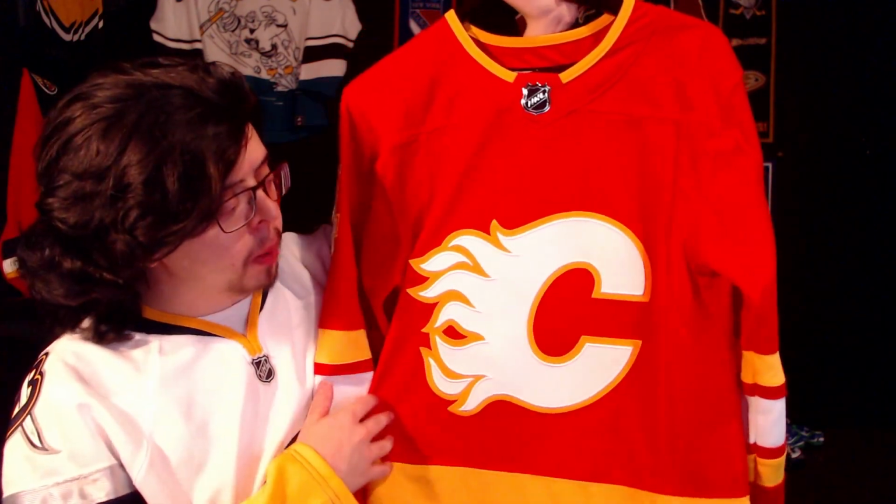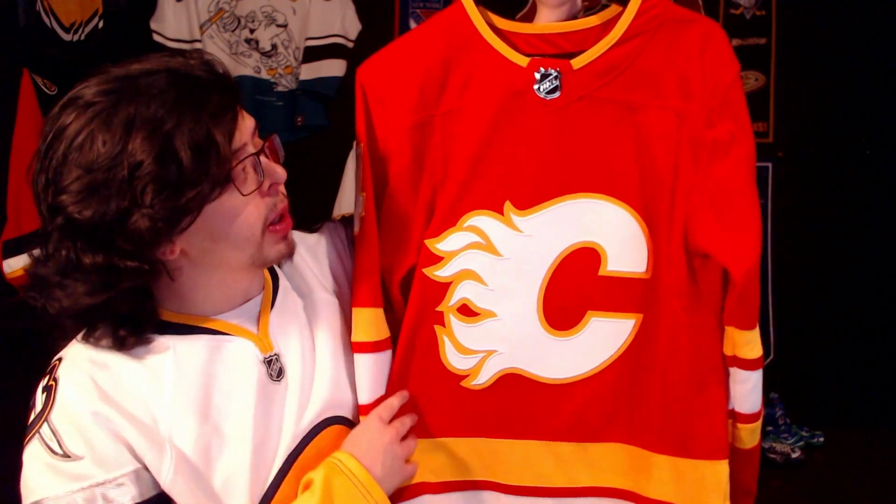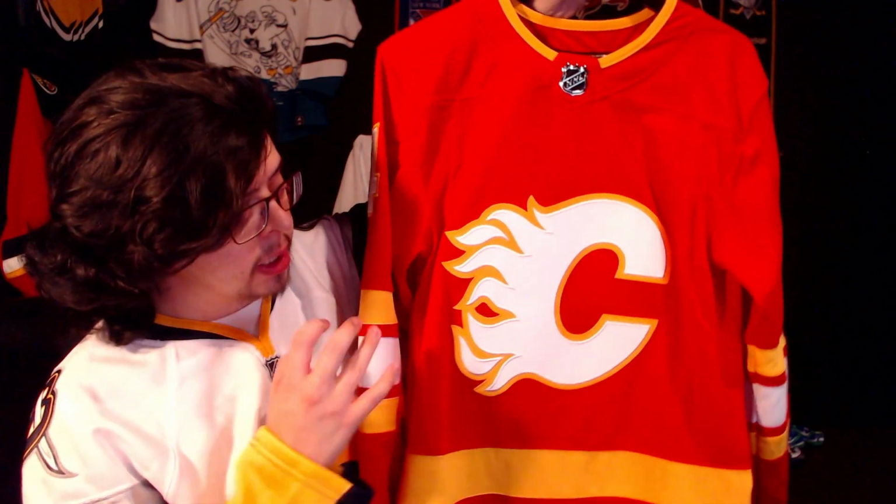Of course, they made this their home jersey just this past season here, and I'm very glad that they did, because I absolutely love this jersey. I think it's absolutely gorgeous. I really do like it a lot, and I really wasn't a huge fan of their previous home/away jerseys. They just weren't really my thing. I didn't like the shoulder patches at all.